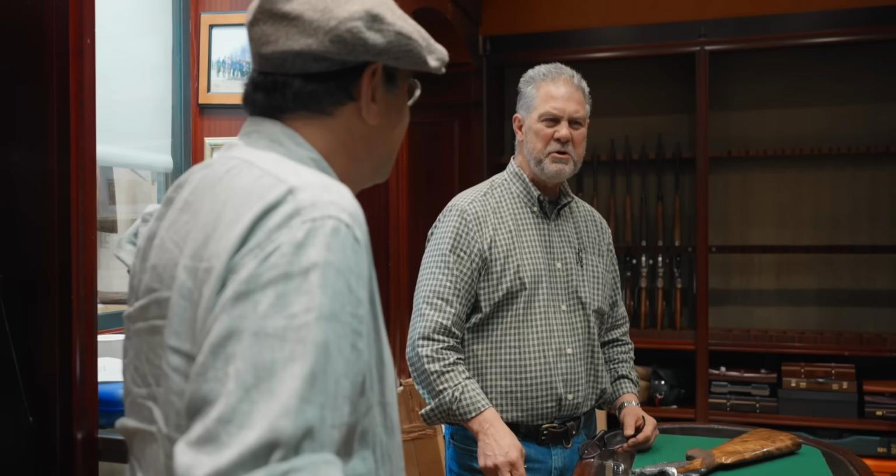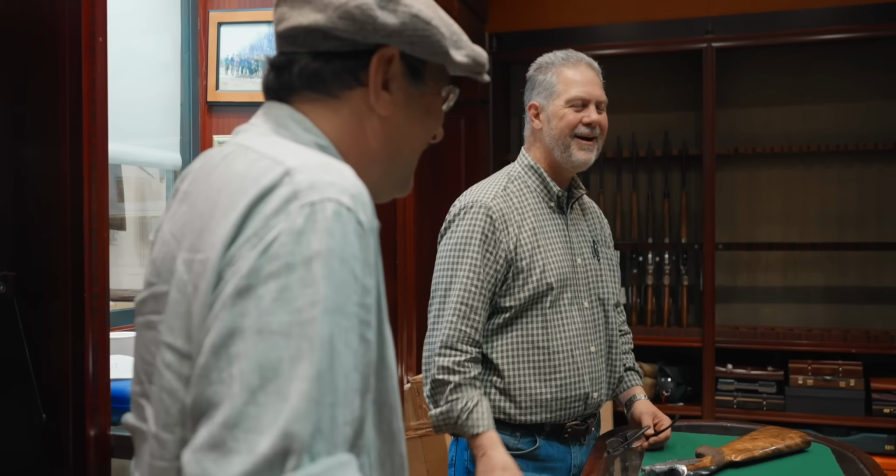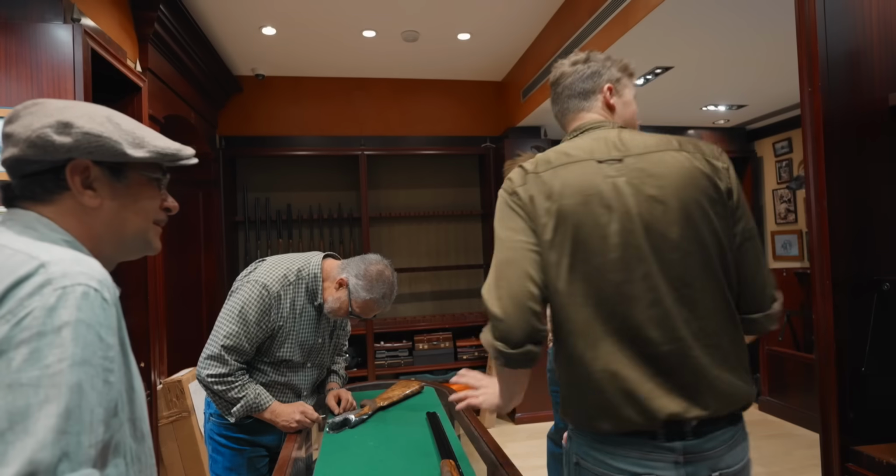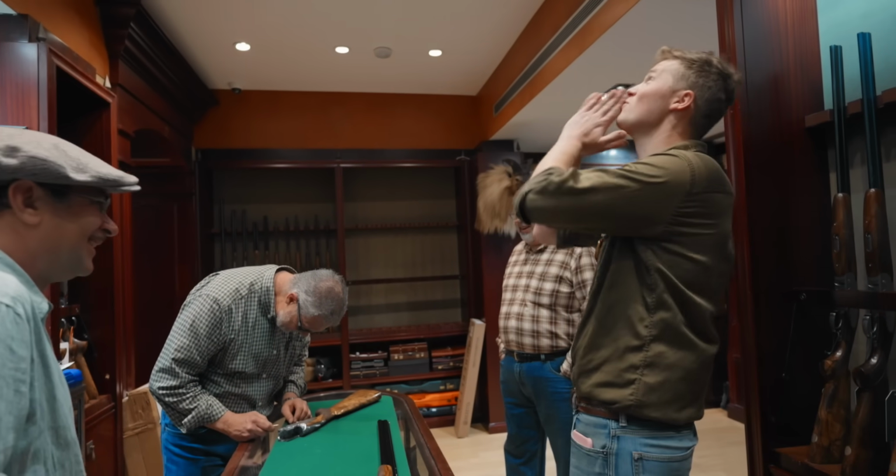Well, if God meant you to shoot an over and under, your eyes would be in your head like that. Not like that. Oh guys, come on, will you cut it out? I want to point out that we did make the best shotguns of all time. I know we're stood in Beretta, so I do apologise.